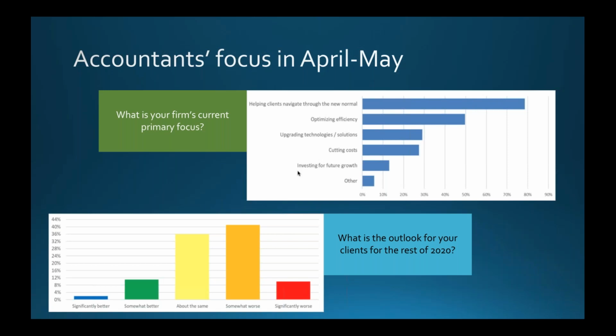Not surprising at all. In some cases, that navigation meant, how do we help you survive? In some cases, that meant, how do we make sure that you're still able to staff properly? You had growth goals for this year. What can we do to try to protect those? What can we do for your employees, and so on? Helping out with PPE and all the other assistance that was available as well. That was a common sort of example of that as well.